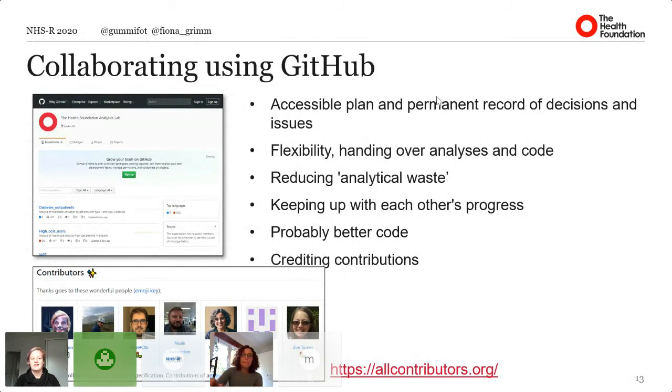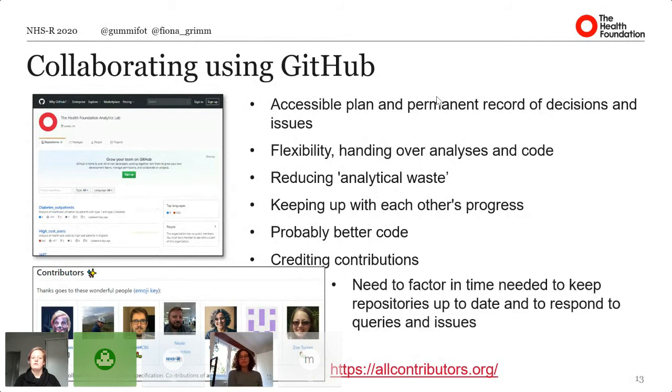So I've talked a lot about happy things. I will say that once you put everything online, you do need to factor in the time to keep all your repos up to date and respond to queries and issues. And that can be tricky.